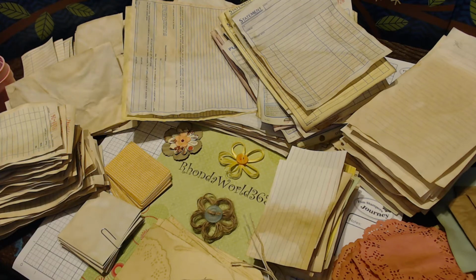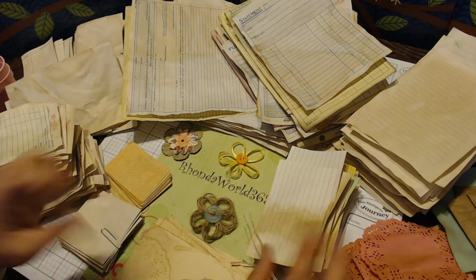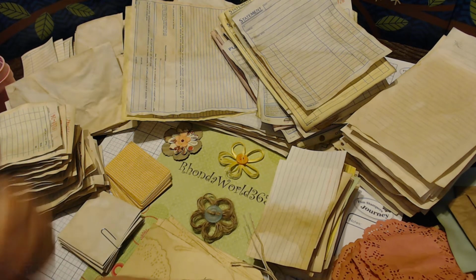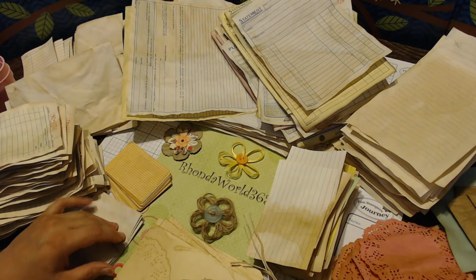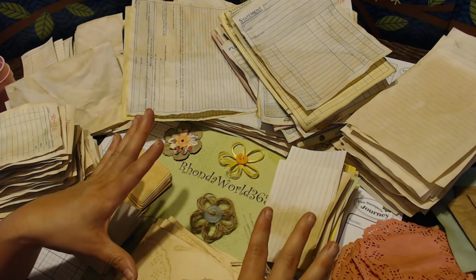So, without further ado, look here. I have tea-dyed an array of different papers to give them a vintage feel and vintage them up a bit. I've got all of these different little items, and I'm going to go through them with you.